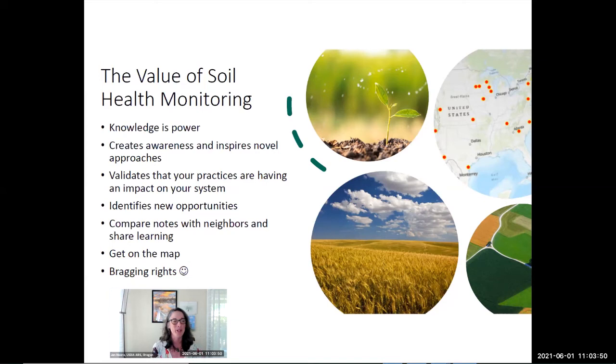And I think when you monitor your soil, you create an awareness and you begin to understand how your system is working. And then that leads to new questions and thinking outside the box. And that's where the novel and the creative approaches can come into play that really help propel agriculture forward. It also validates that the practices that you are investing a lot of your time and your energy and your money in are having the intended impact on your system.